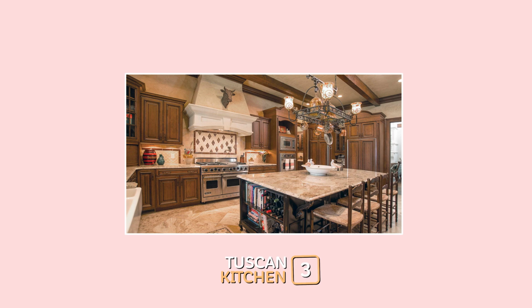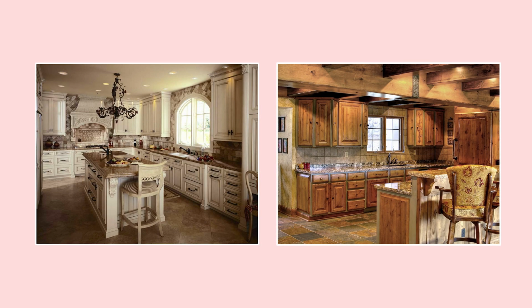Number 3, the Tuscan kitchen. This was an option a lot of people went with because they were trying to replicate what they think Tuscany looks like. But in my opinion, a lot of people really overdid it. So large corbels, extremely large vent hoods with very ornate details. And then let's not forget the accent of grapes everywhere and these wrought iron wine holders, which I'm not so sure where those came from, but definitely you can tell it's dated if you have those.